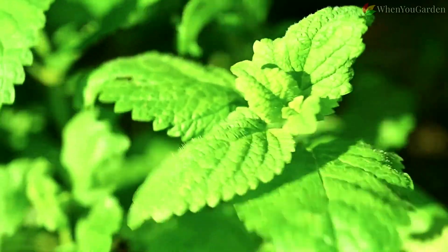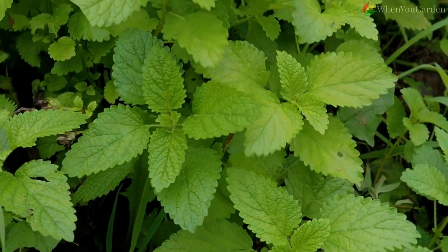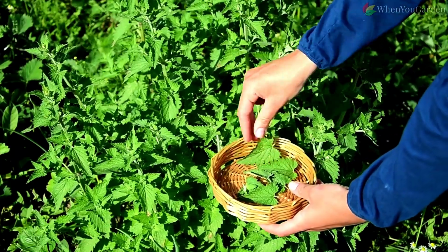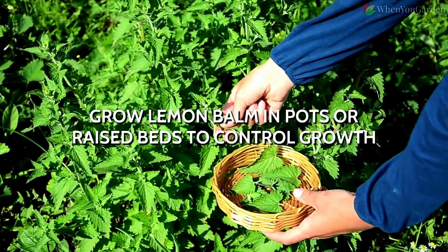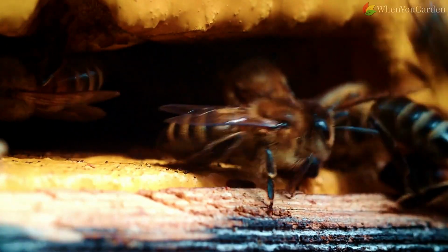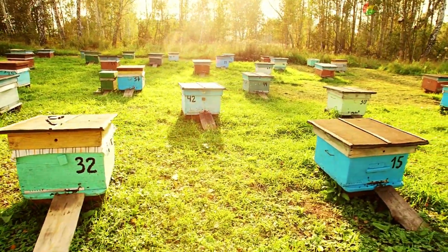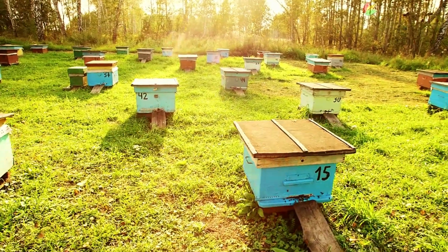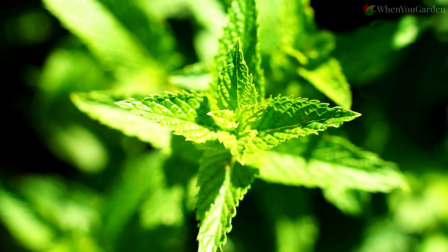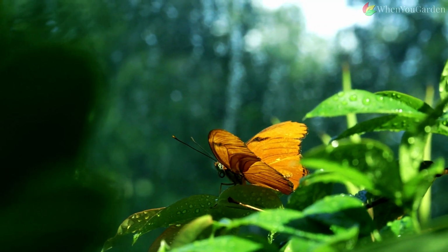Lemon balm. Lemon balm is another herb to consider for attracting pollinators to your garden. Lemon balm is a perennial plant in the mint family that spreads and takes over a garden bed. For beginners, it is recommended that they grow lemon balm in pots or raised beds to control growth. From ancient times, lemon balm has been a magnet for bees and revered by beekeepers for centuries. For example, in ancient Greece, beekeepers planted lemon balm near beehives for honeybees to feed on the nectar-rich flowers. Today, lemon balm is still a bee magnet because bees love the nectar-rich flowers. Although it attracts pollinators, its strong scent repels harmful insects.